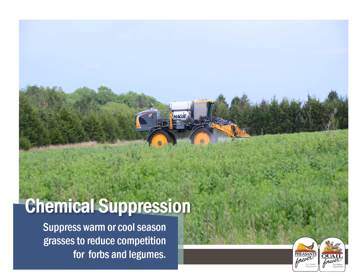Another option is chemical suppression. This can be used to suppress warm or cool season grasses to reduce competition for forbs and legumes. Spraying CRP with selected chemicals at specific times of the year can meet the qualifications for required management. The NRCS FOTG, Field Office Tech Guide, will provide the detailed information about what management practices are available and how they will be performed.